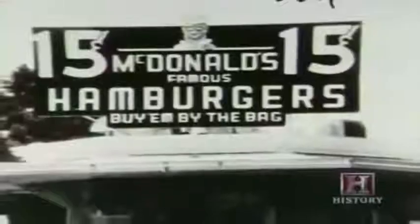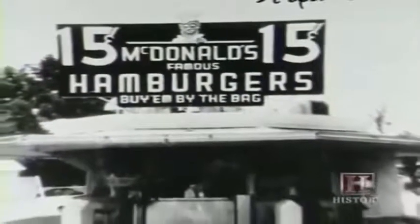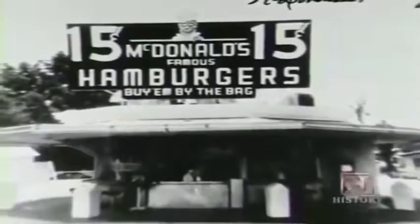It found the answer in San Bernardino, California. It was the brainchild of a couple of brothers from New England. Their names were Maurice and Richard McDonald. The McDonald brothers had a drive-in, very much like all the other drive-ins that existed in California in the early 40s. It was a unique shape. It was an octagon, but it also had all these car hops.